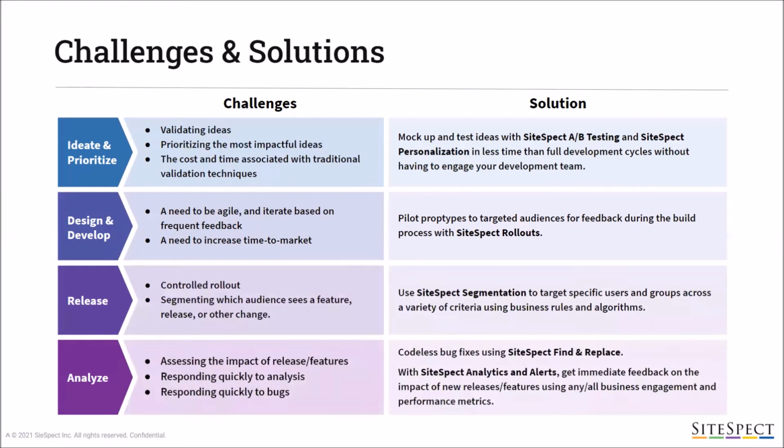And then you need to continue to understand the impact of the changes you've pushed. How do they impact loyalty, behavior, engagement, and spend? And do these things vary by geography, age, device, and other factors? You'll want to report with hard data on these impacts. SiteSpect Analytics, Alerting, and Reporting addresses these areas.